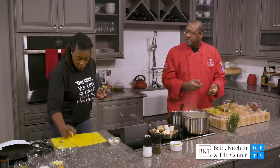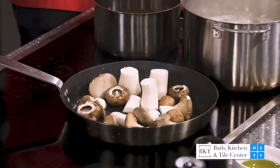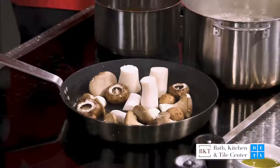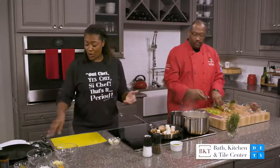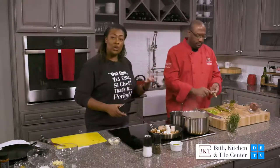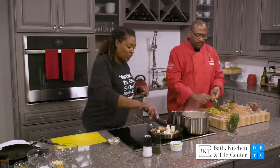I like the trumpet for what it is, and I also like the trumpet because of how it looks when it all finishes. And then you can honestly have fun, oyster mushrooms, whatever mushrooms you have. Wild mushrooms work great, and that way you get a little bit of the meatiness and different flavors when you're cooking the mushroom.